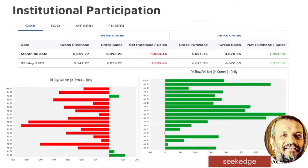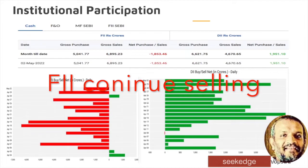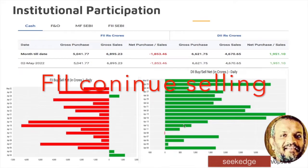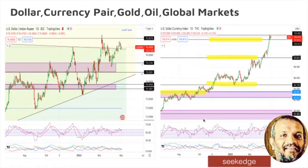Institutional participation, if you see, the last day also you had seen nearly 1,850 crores of cash selling by the FIIs, but an equal amount and more of buying had happened from the DIIs, which caused the rebound. So you can see the confidence of the retailers in the market. Remember that FIIs have been continuously selling, with a small buying of 700 crores or something two days back. But otherwise, the selling by foreign institutions continues, while DIIs continuously keep on buying, making the market stay afloat.